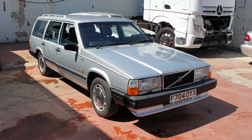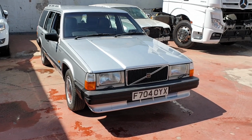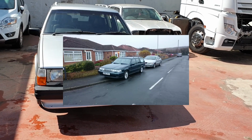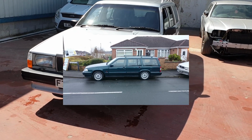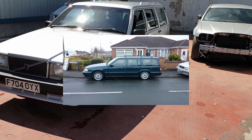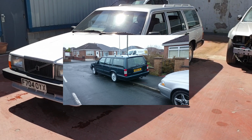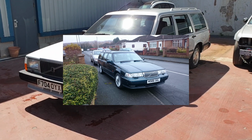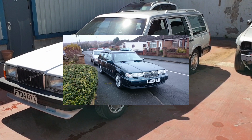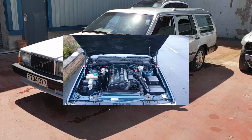When he showed me this, there was a 960 beside it. And then he told me that both of them are for sale. The 960 was a bit nicer than this, and it cost a bit more as a result. And like a typical old Volvo owner, I came back with both of them, and the 960's already fixed up and gone, made a small profit, just £150 on that one. And to be honest, I think I'll be lucky to make £150 on this as well.